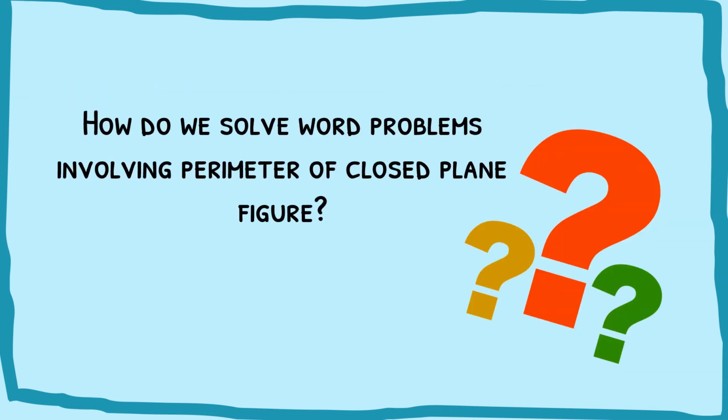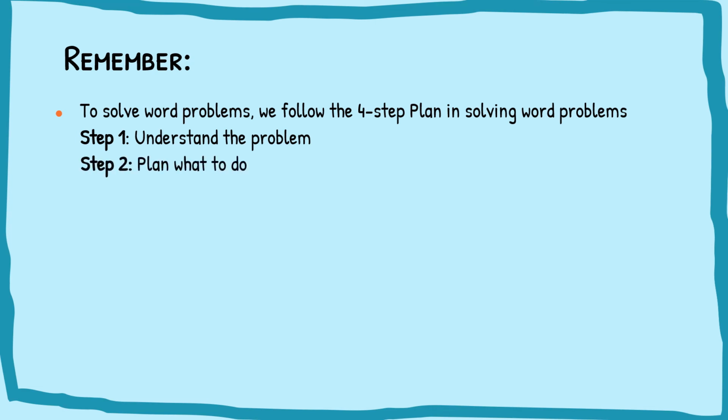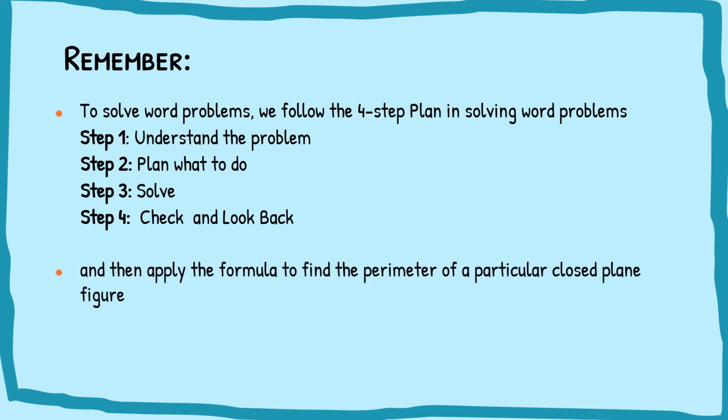Again, kids, how do we solve word problems involving perimeter of closed plane figures? Yes, very good. To solve word problems, we follow the 4-step plan. Step 1, understand the problem. Step 2, plan what to do. Step 3, solve. Step 4, check and look back. And then, apply the formula to find the perimeter of a particular closed figure.